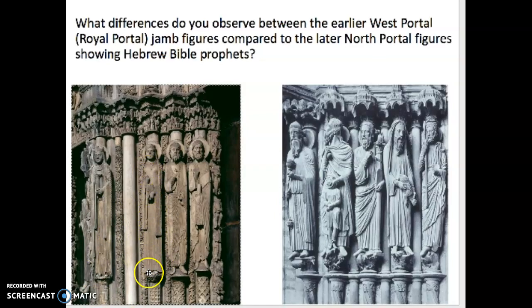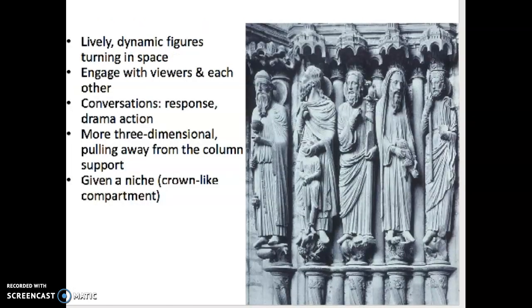The Hebrew Bible kings and queens are completely submerged into the column. They are themselves column bodies, inseparable from the architectural columns. These figures seem to actually stand and they step out and engage with space in three-dimensionally complex movements. They have these niches above their heads, which function almost like crowns, but also deepen the space. And the way that they step away from the columns, the way that they stand, allows them to seem to move and breathe and respond and to engage you, the viewer, in a different way.